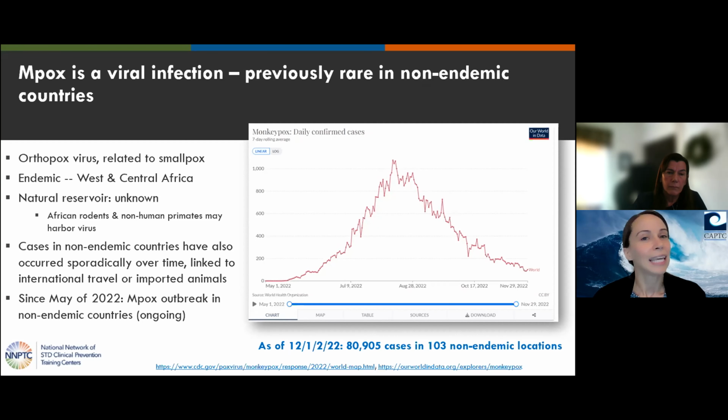But over time, cases in non-endemic countries have also occurred sporadically. And historically, these sporadic cases have been linked to things like international travel or to imported animals. For instance, interestingly, in 2003, there was actually another Mpox outbreak in the United States. About 40-something people were infected, and all of them had exposure to pet prairie dogs. And it turned out the pet prairie dogs had been housed with some mammals that had been imported from Africa. So the prairie dogs got Mpox and then passed it on to their humans.